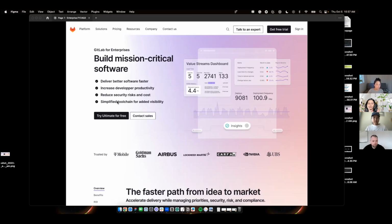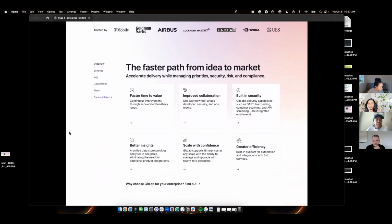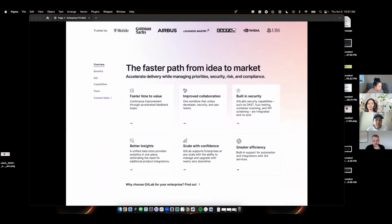We also wanted to remove the copy underneath the headline and just pull out really quick, digestible value drivers. So deliver software faster, so we hit speed there, developer productivity, security and compliance, and then we talk about visibility and a simplified tool chain. So moving on to the benefits, the overview section.